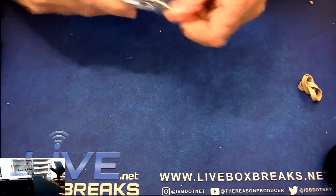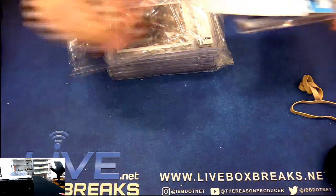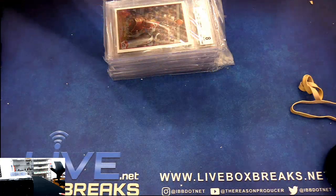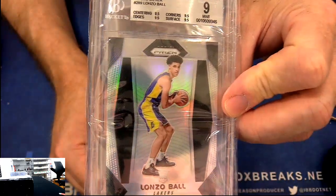Man, we sent a lot in. I didn't realize how many we sent in. Some people send in some stuff. Some of it's stuff we hit. Some of it's my stuff. Got some PC stuff in here. We hadn't really hit any of it yet. Got Alonzo Silver hit the 9 up. Centering got us there.